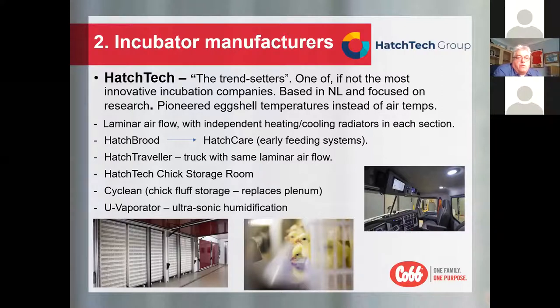The HatchTraveler is their truck, which is designed again with the same airflow and can take larger numbers of chicks. They have their own chick storage room. And they developed the Cyclone, which replaces the plenums in hatchers. It's a bit like a Dyson vacuum, where they can contain the chick fluff in that container as opposed to having a big storage area, and the evaporator for the ultrasonic humidification.